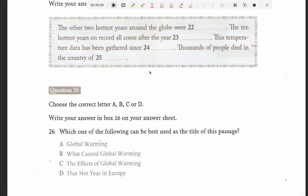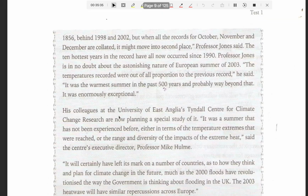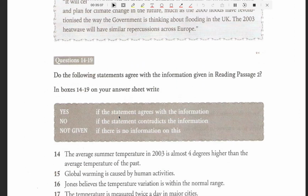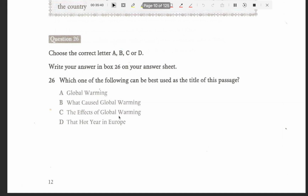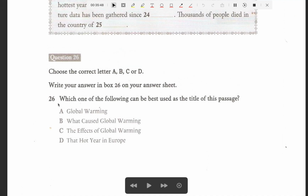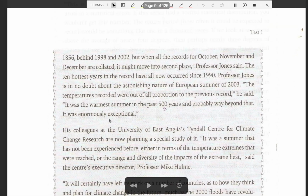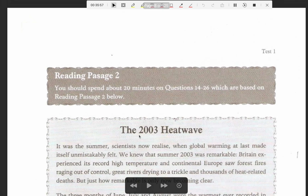That's one strategy. The other strategy is for answering this, quickly skim through the whole passage one more time. Check out some of the main things that were mentioned, so by the time you come here, you have a good idea. And the third strategy, guys, is very simple. I'll tell you right now, the answer for question 26 was D, the hot year in Europe. And how you can get this answer is with strategy number 3, read the actual title.